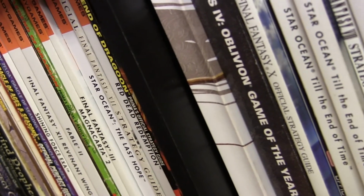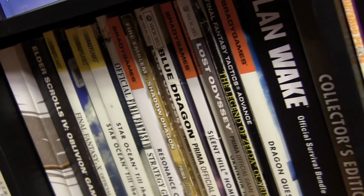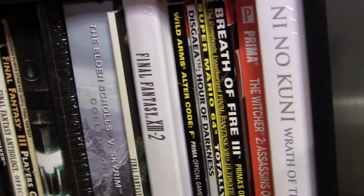Anyway, I kind of got into guides back then before you could just get onto GameFAQs and check everything out in 2 seconds. But I like them, they're fun, I have quite a few, and I'll probably keep buying them as long as they make them. That's pretty much all my collection.